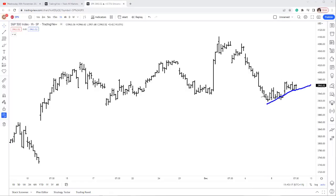Here's the flag, right? And then we get something like this, and then it starts to have a move back up towards there. So that is also a possibility as well, right? We've got that resistance over there. So that's also a possibility as well.